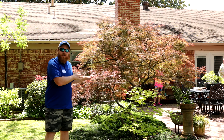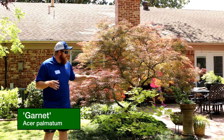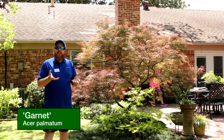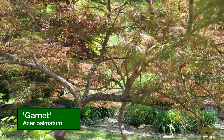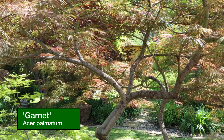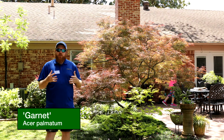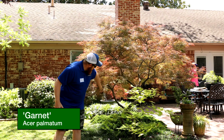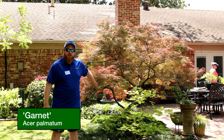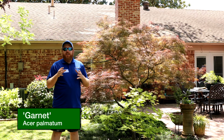Y'all, check out this Acer palmatum dissectum Garnet here in Cindy Bolz's garden. She actually goes in and limbs it up and opens it up a little bit, lifts it up off the ground, and then you can really get in and appreciate the structure of this tree. Garnet, a classic red lace leaf Japanese maple, weeping umbrella habit. But then again, this one here, as you can see, has been opened up and you can really appreciate the structure.